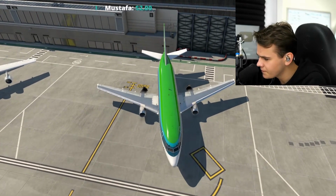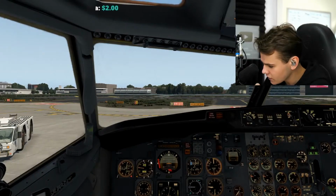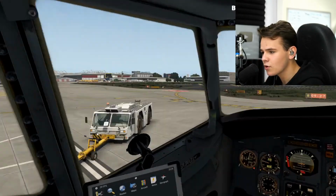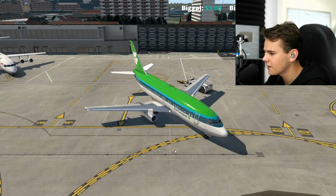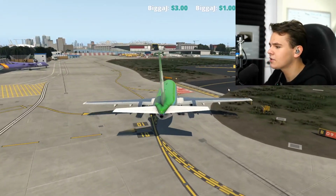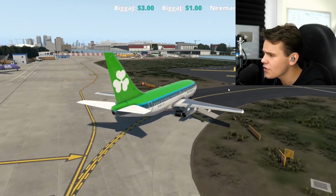Great, let's go ahead and now taxi forward. This is actually totally fine. Good, we can hear our takeoff warning. And let's not crash into that pushback truck. Ah, we didn't. That's gone perfectly fine. All right, time to turn right. Now, this has been an interesting operation. Just heading straight for the runway here.